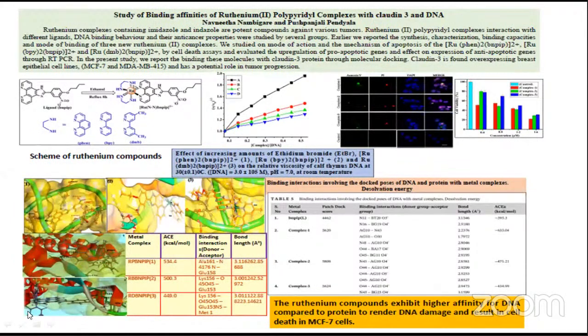Claudin 3 protein is overexpressed in breast cancer cell lines such as MCF7 and MDA-MB-231. So we have chosen this protein to see whether these compounds have affinity to bind to it, and how they are causing this cell death, whether they are binding to DNA or with the same affinity binding to the proteins which are overexpressed in these cell lines. What we found is they are binding to the protein, but with lesser affinity.